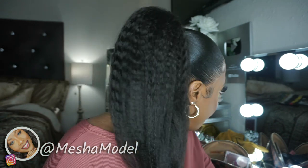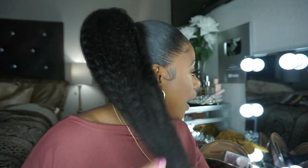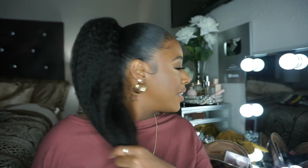I am in love with this ponytail, and the hair is just so soft. Ooh.